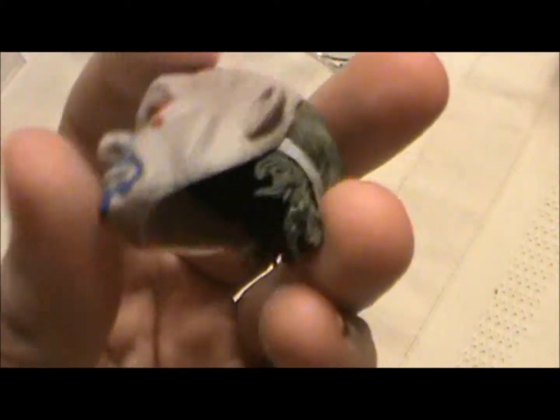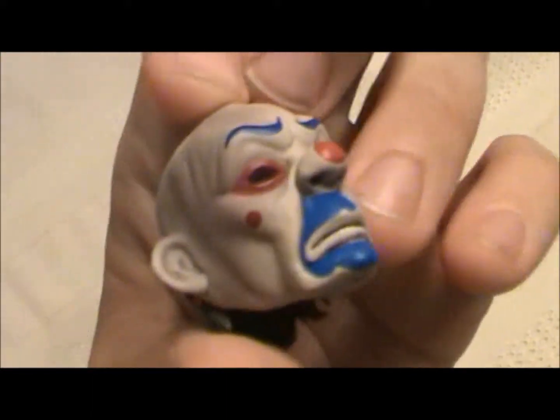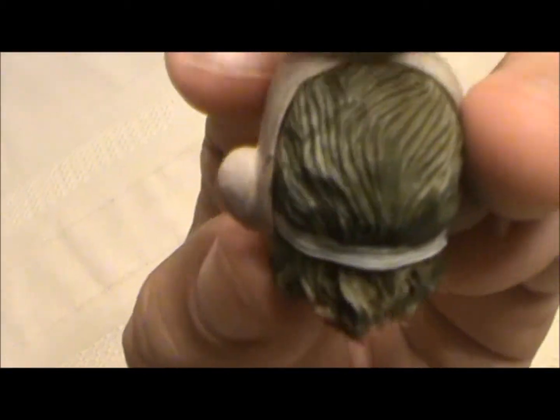And next is the bank robber mask. And like I said, if this was the right costume for it, it'd be awesome. Otherwise, it just looks kind of odd, like a cheat code in the middle of a video game. In fact, I don't think you can pick up on this camera, but his eyes are in there. But otherwise, yeah, it looks pretty good.